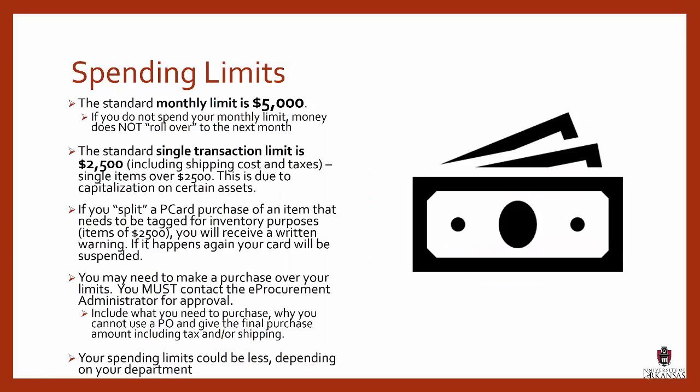The standard monthly spending limit is $5,000. If you do not spend your monthly limit, money does not roll over to the next month. The standard single transaction limit is $2,500. This limit is due to the capitalization of assets for tracking.